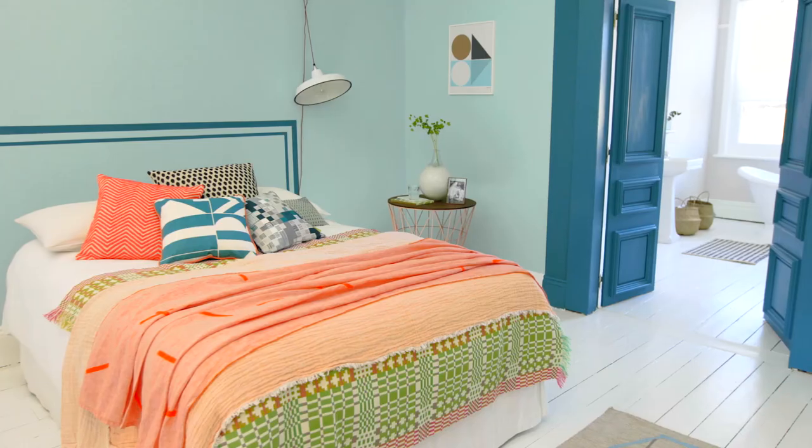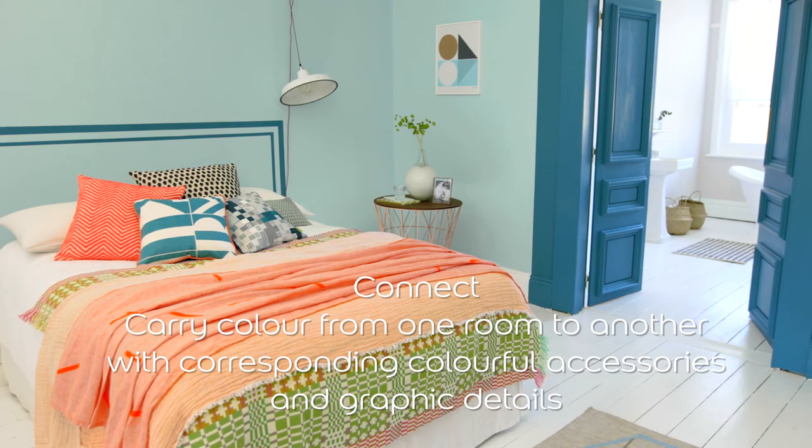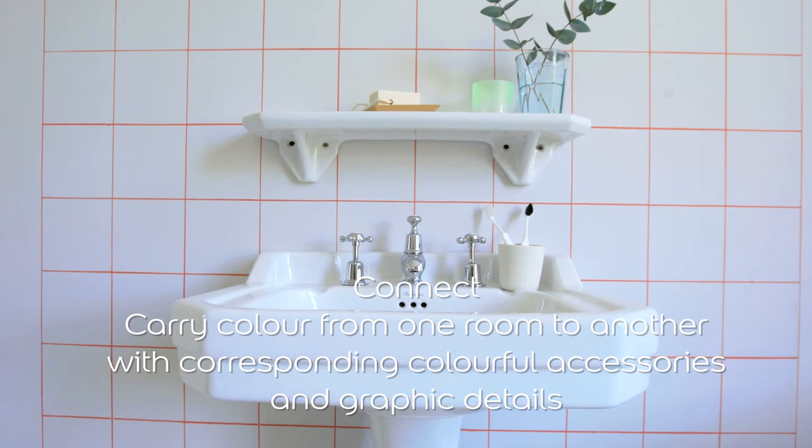Here are three top tips to help you link a bedroom and ensuite together perfectly. Use the colour from the bedroom and link it into the bathroom. And here we've used the peach from the accessories on the bed and we've picked that up in a painted detail just around the basin.